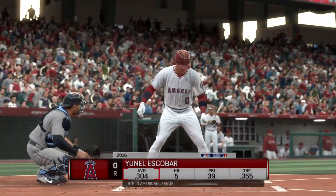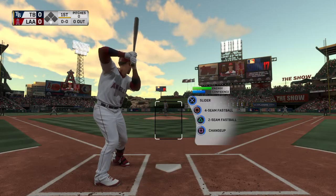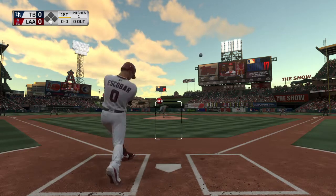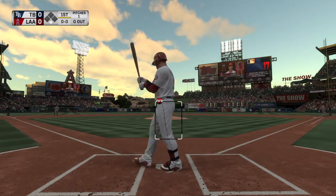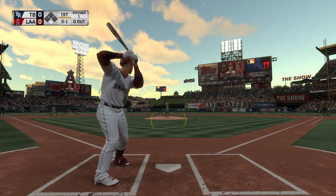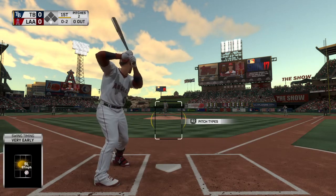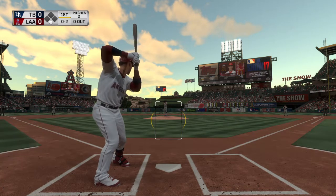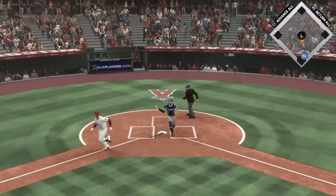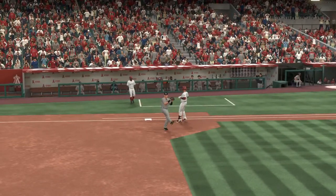Bottom of the first straight ahead as Yunel Escobar steps in to get him started. And leading off for the Halos, third baseman, Yunel Escobar. Sends that one out of play for strike one. One strike now from Archer. And Escobar swings right through that one as he falls behind here. No balls and two strikes. Here it comes. Swung on, and he went fishing in the dirt. Up with it, Casale. And the throw is there to record the first out.